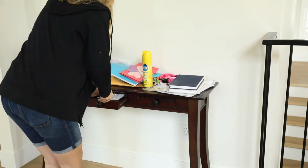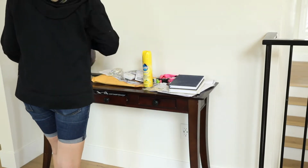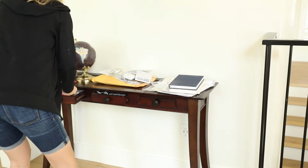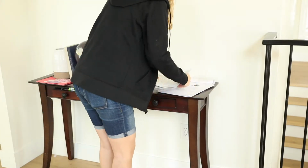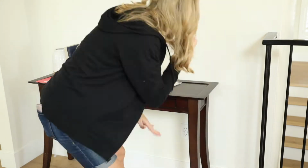Focusing only on that area, you're going to clear it off and put everything away where it belongs in your home. If there's stuff to throw away, throw it away. And if there's stuff to donate, be sure to put it in a separate bag so that you can donate it at a later time.